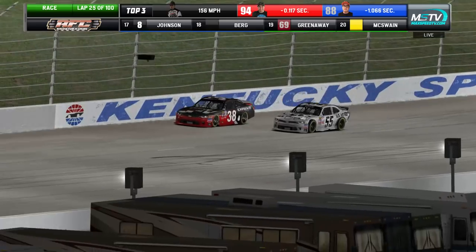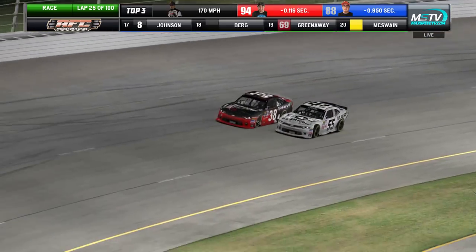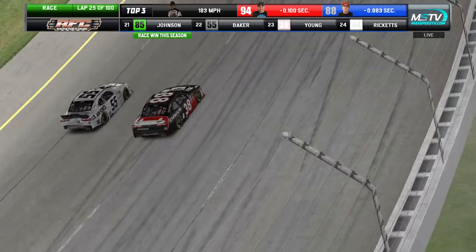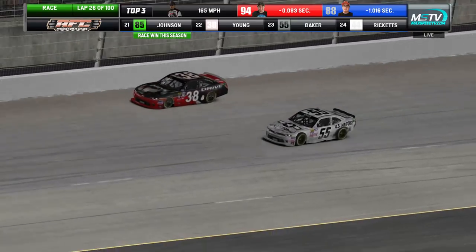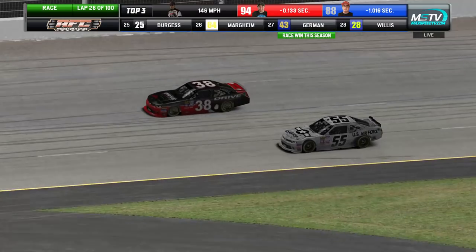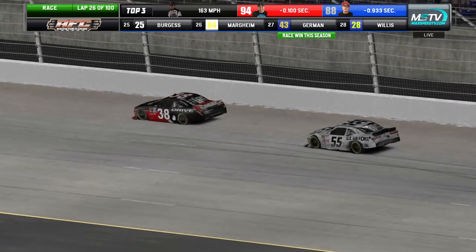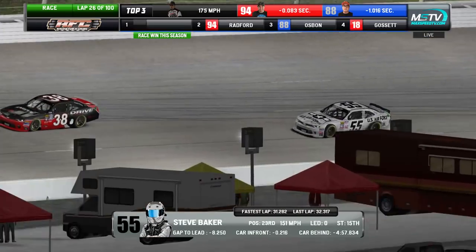We saw the 55 of Steve Baker get involved in that accident. That car looking very difficult to drive right now. Not necessarily the fastest, sleekest looking car. That 55 machine with heavy damage, but Steve Baker not giving up on it. He is still out there, still running and turning some laps.